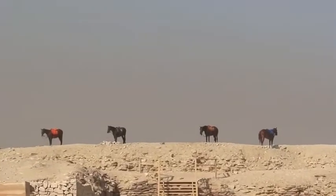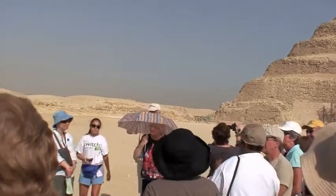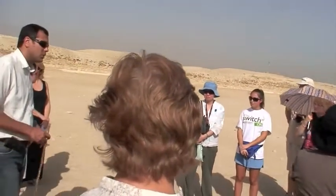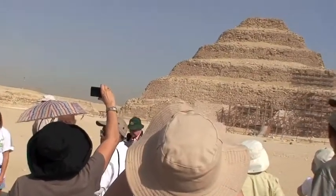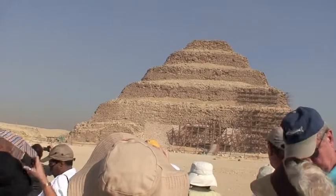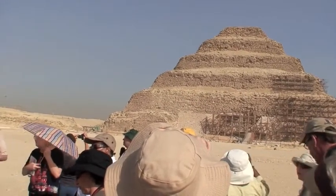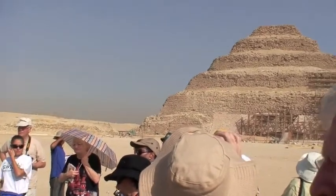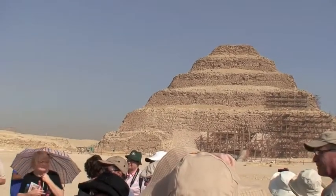Someone hold this, please. Thank you. I told you before, Imhotep was planning to build just a mastaba. The mastaba, or such royal tombs at that time, were a matter of substructure, a burial place, and a superstructure, a rectangular or square building on top of that burial place. But the plan of Imhotep was to build the largest mastaba ever.